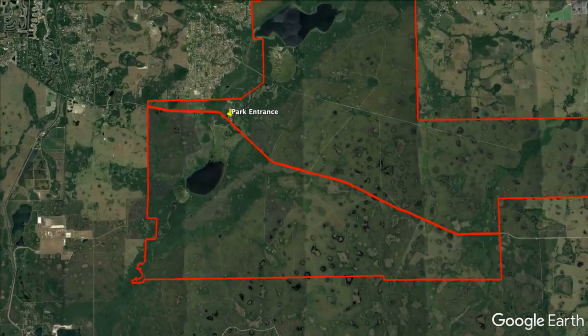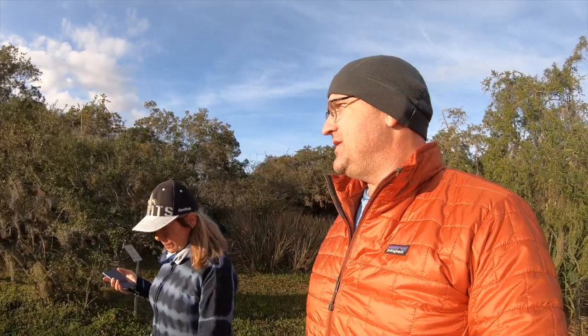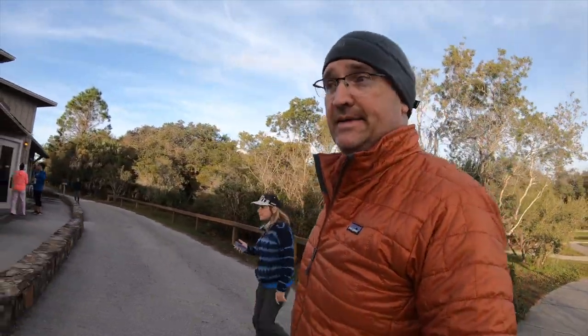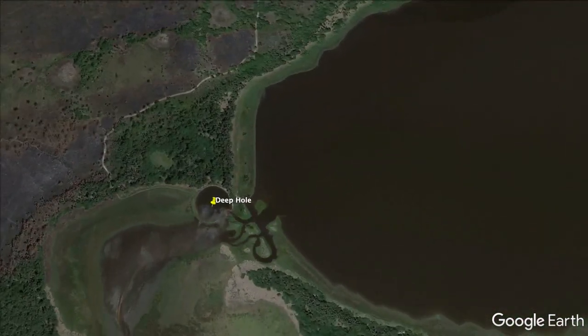Okay, we're at the ranger station, 8 o'clock in the morning, to get a backcountry permit for the deep hole. That's where all the alligators are. So we're here. Let's see, I saw a couple people in line. There's only 30 given a day, so if you want to get a permit to go to the backcountry and see the deep hole where all the alligators are, get here at 8. Only 3. We're number 4. We should be able to get one.